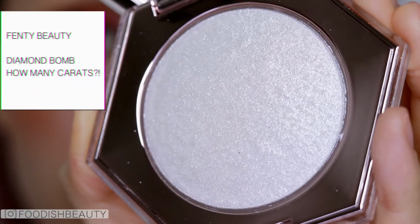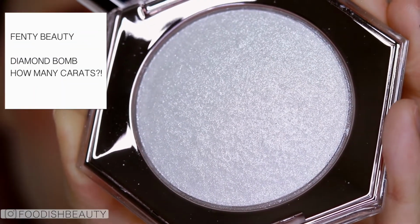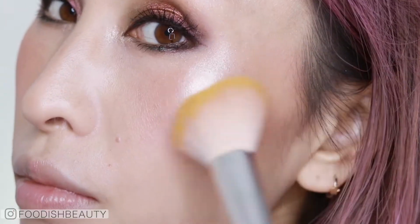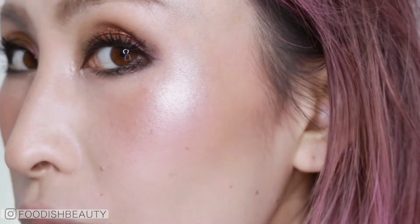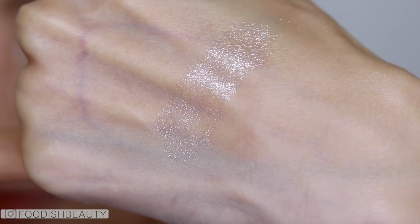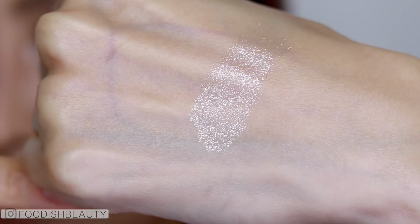Now, last but certainly not least, this is an actual Sephora buy as well. This is the Diamond Bomb highlighter in the shade How Many Carats from Fenty Beauty. It is so stunning and extremely blinding. I have the tiniest touch of it on my cheeks right now, and that is all you need. Although it looks super glittery in the pan, I can safely say it is not chunky glitter. This shade, although it looks extremely white in the pan, doesn't actually have that much pigmentation behind the sheen. So I definitely see this working on all sorts of skin tones, which is what Fenty Beauty is well known for.